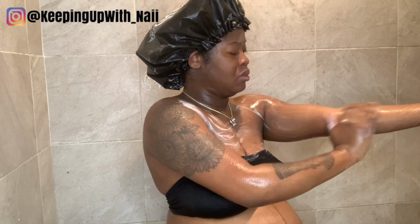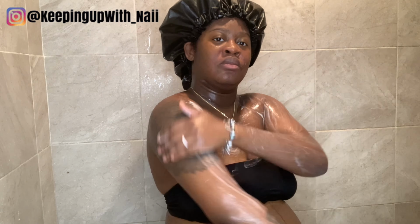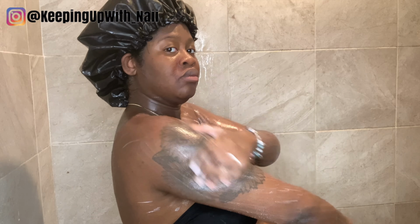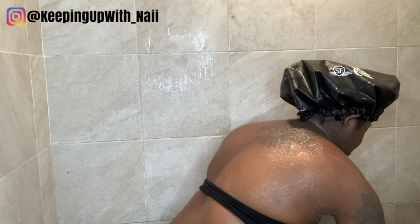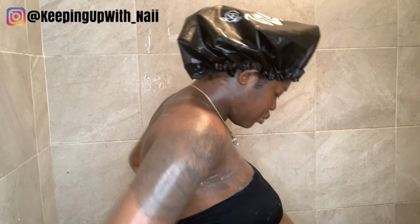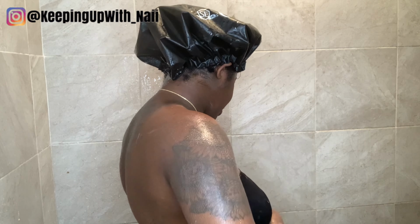I also like how it moisturizes my skin, and it is awesome because you can use this inside the shower and you don't have to worry about getting out of the shower and putting on some lotion. You could literally just put this on, rinse it off, dry off, put on your clothes and go. But I still like to add extra moisture to my skin, but you can if you want to. And that's why I really love this in-shower body lotion. Super moisturizing, non-sticky, not greasy, so it's amazing.